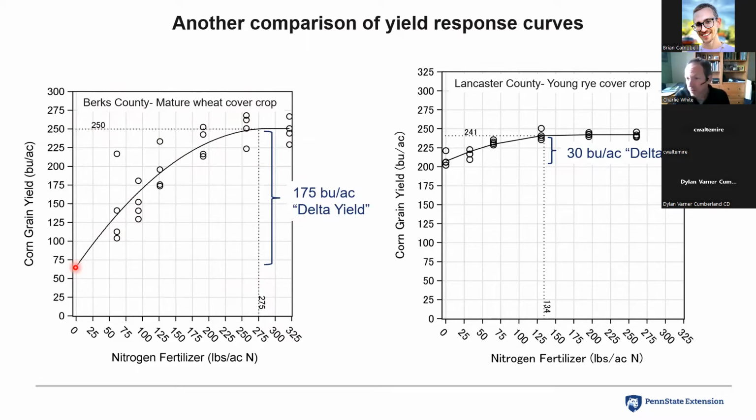It's a great environment, great soil, great growing season, and Berks County that year produced 250 bushel corn. But to cover that large of a delta yield there, to get from our unfertilized condition to our yield goal, required a lot of nitrogen fertilizer, 275 pounds of N.